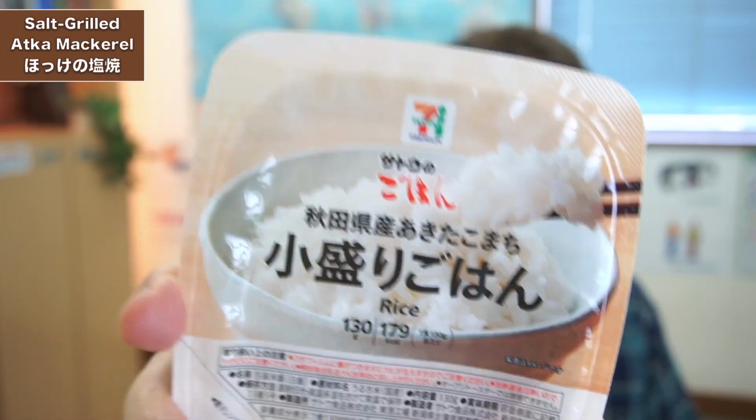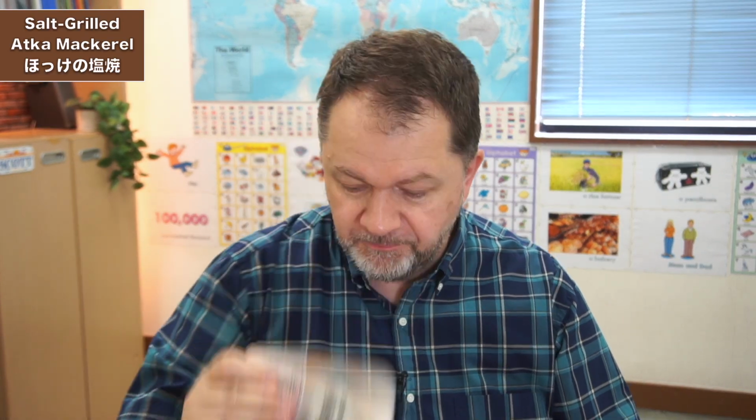And remember, you can also buy these little packs of rice. You buy them in packs of 3 or individual ones. I bought a pack of 3. So that's it heated up. It's only been a minute, but it's super hot.